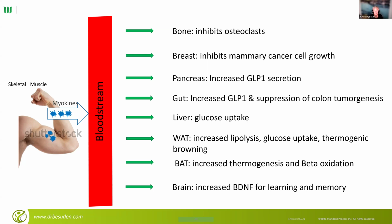In the pancreas, the GLP-1 secretion is affected. Now, where do we hear GLP-1? Yeah, that's Wegovy and Ozempic. Well, if you would exercise, your pancreas automatically releases that. Your gut, that's where it comes from. You have a gut-brain connection. And the three things that are happening now with people that are taking these GLP-1s, and we all know people that are taking them. I have patients that are taking them.